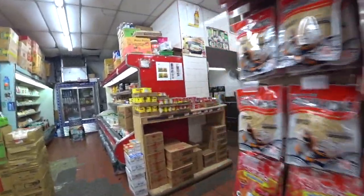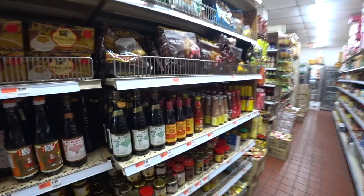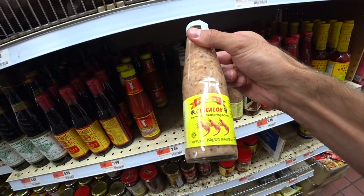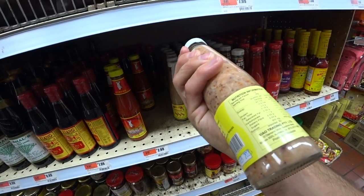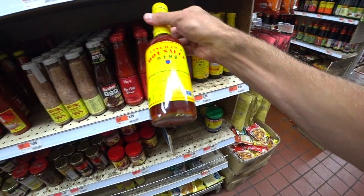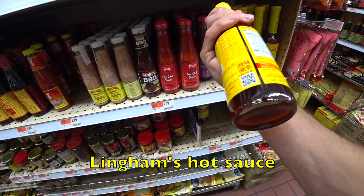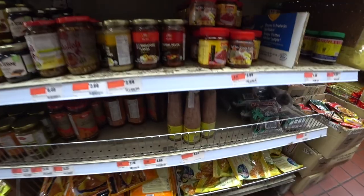Let's try this aisle, which I haven't gone down. Here we go. Perfect. So this is what I'm talking about. Fermented seasoning sauce. This looks like, yeah, product of Malaysia. Perfect. This is a great one. This is a great sauce. Product of Malaysia. What else we got here?